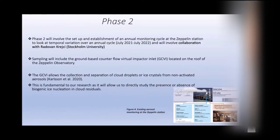So phase two is a temporal analysis, which will involve the Zeppelin station and collaboration with Radovan Krejci. The reason why I want to use the Zeppelin is because it has existing infrastructure such as air inlets and the GCVI, which is a ground-based counterflow virtual impactor. This will allow the analysis of cloud droplets and ice crystals from non-activated aerosols. So this allows us to study the presence or absence of biogenic ice nucleation in cloud residuals.